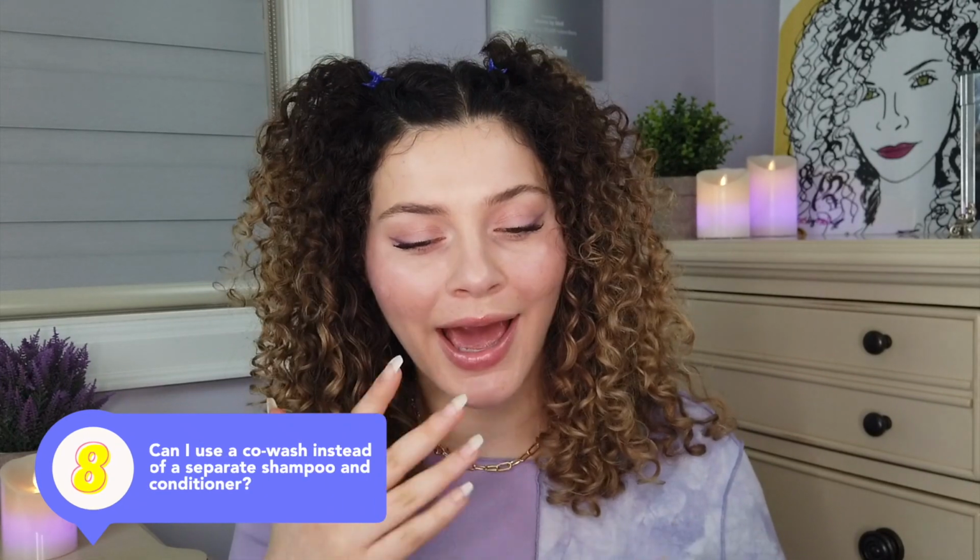Now the next question is another question regarding in between washes. And I get asked this all the time. So question number 8, someone was asking me, how do I feel about using a co-wash instead of a separate shampoo and conditioner? So a co-wash is a cleansing conditioner. It's more of a conditioner with maybe a few cleansing ingredients in it.